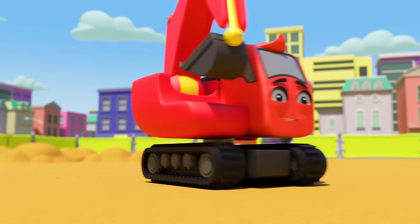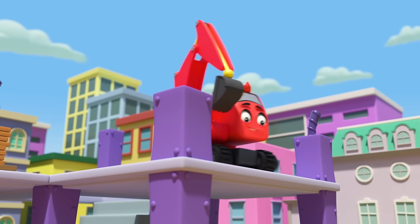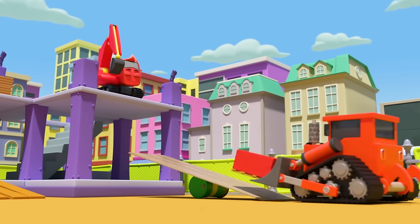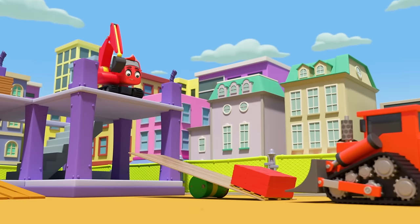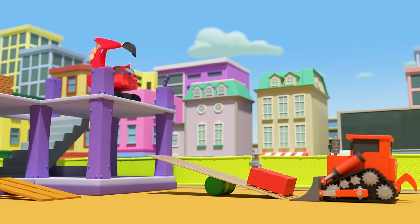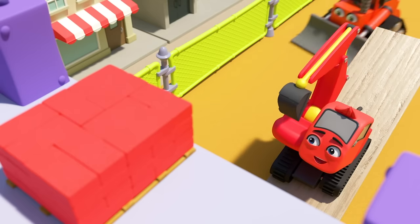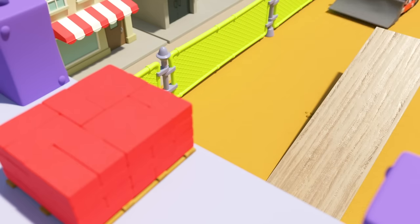He's got a barrel. And Dozer has a plank of wood. Now Digley's up on the roof. Dozer's put a crate of bricks on the plank. Is it a seesaw? Oh, I see. It's a catapult. They can use it to bounce bricks up onto the roof.